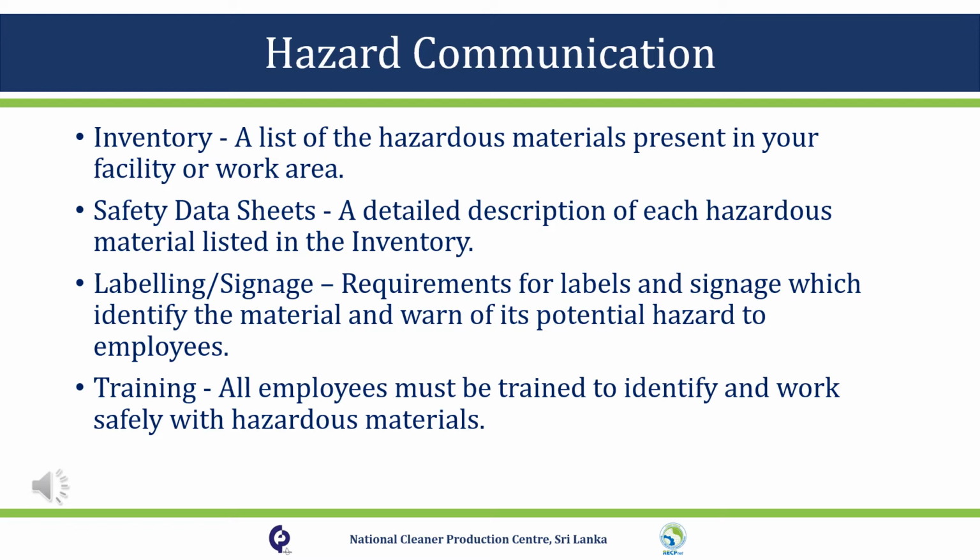The chemical inventory, for example, is used to list out the hazardous material present in the company and can be a very important tool to communicate the hazards present by these chemicals. How to prepare this inventory will be discussed in the next slide. The chemicals present in the company should also be appropriately labeled to easily identify the materials and the potential hazards they might cause. More information about labels and the data that should be present on labels will be discussed further along in the presentation. Providing training to all employees about how to identify and work with hazardous materials is also an important part in hazard communication.